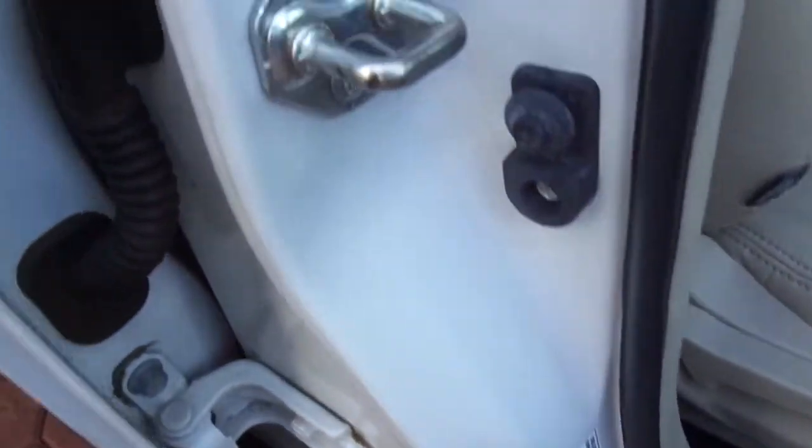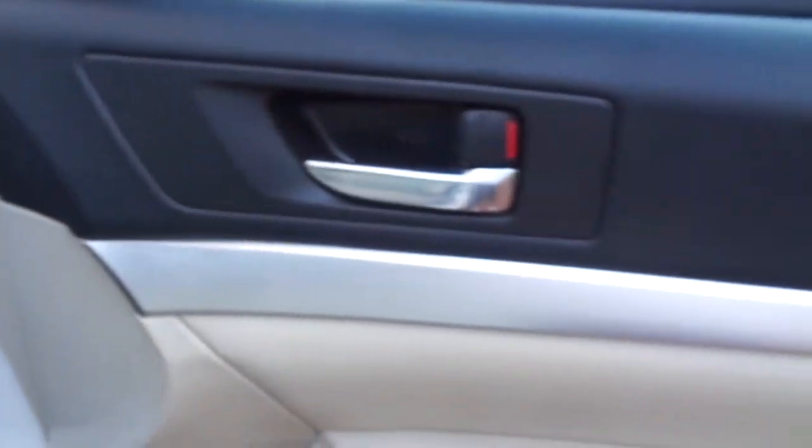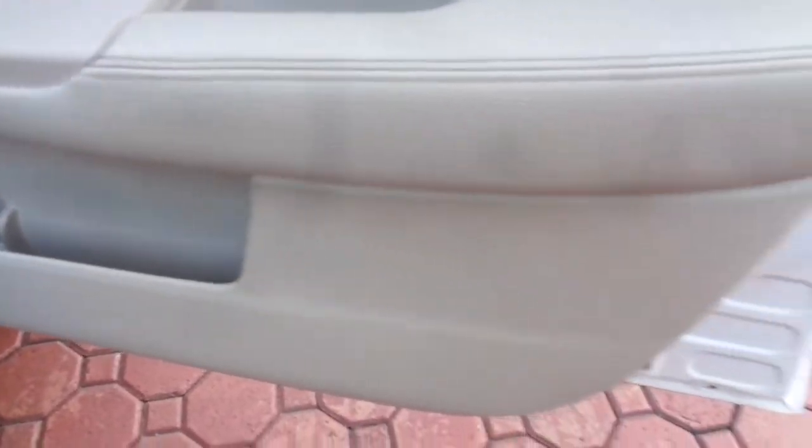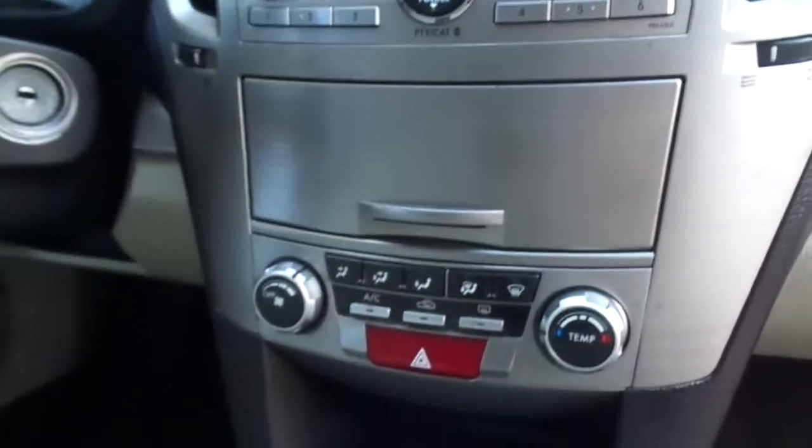Again, it is immaculate on the inside. All the carpet is clean as can be. All your door jambs and everything are like new. All the door panels are just in what I would consider perfect condition. There is just no flaws in them anywhere. You'll just love it all. It's got the nice aluminum trim. The dashboard's immaculate. All that good stuff there looks fantastic.